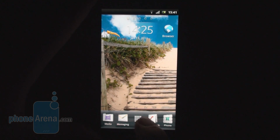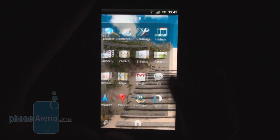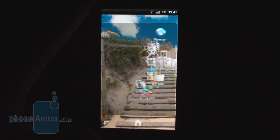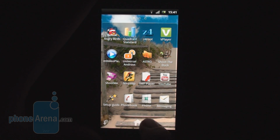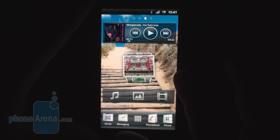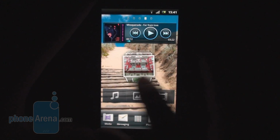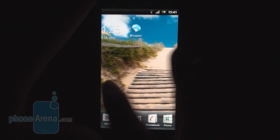But there's an app drawer in the middle which calls up the main menu with transparent background of the pages. And here's a new twist: you can arrange your app icons alphabetically, by the most used ones, as well as the recently installed. Pretty cool. There's no lag in the interface even in this prototype form. The second generation Snapdragon chipset is really showing. We consistently scored 1500 plus on Quadrant, which makes it one of the fastest stock handsets we've tried so far.